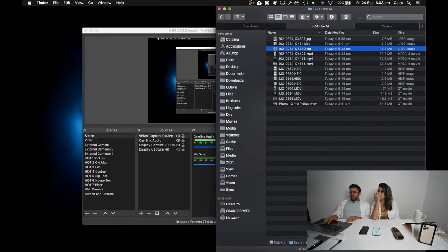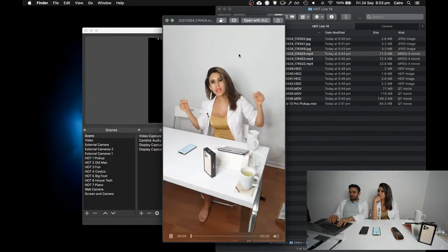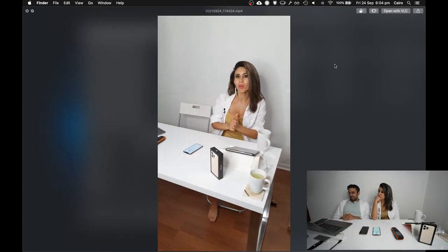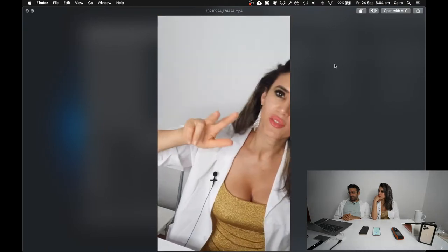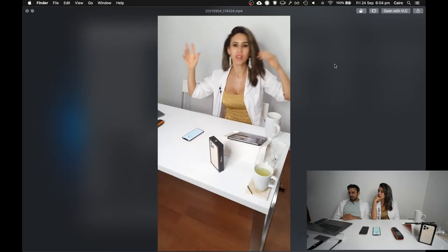Obviously, the Samsung's rubbish, but let's just see. This was with the high light, wasn't it? Not low light. It's not actually that bad. The colors are bad, but it's not that bad. I want to know what it's like when you move it backwards and forwards. Yeah, it's also wobbly. It does the same thing.